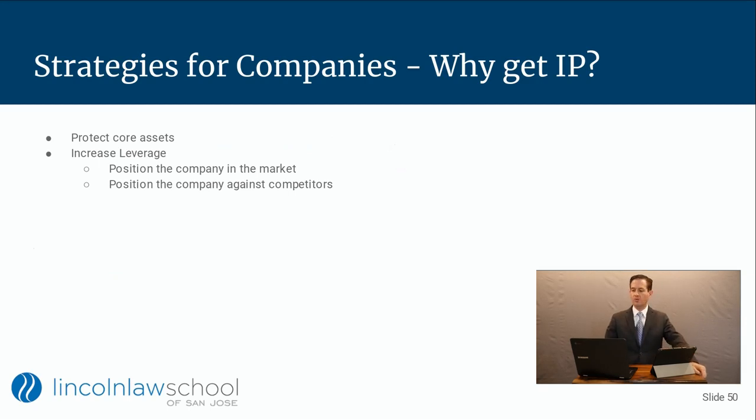So the first is, why do we even get IP? And this goes back to what we discussed a few lectures ago, boiling it down to two things. Under the patent strategy section, we said, one, we want to make sure that we are protecting the core assets. And secondly, whether that's market protection, offensive or defensive use, it all comes down to leverage, and how you can position the company such that it increases its leverage in the marketplace and with respect to competitors.